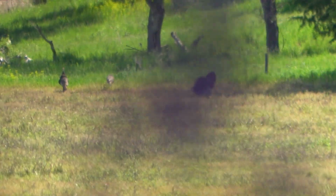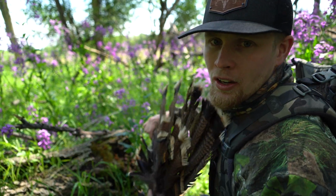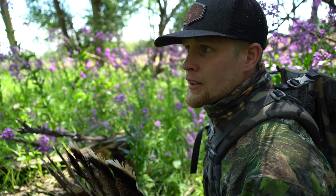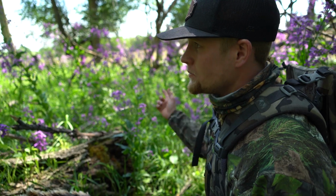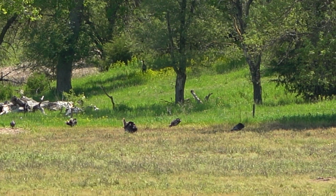So I'm gonna get Dalton up to the fence line, and then I'm gonna crawl underneath and try to use the lucky fan and fan him in. It's good that he's alone. His head looks pretty beet red, so I'm hoping he gets aggressive and comes on a beeline right in.